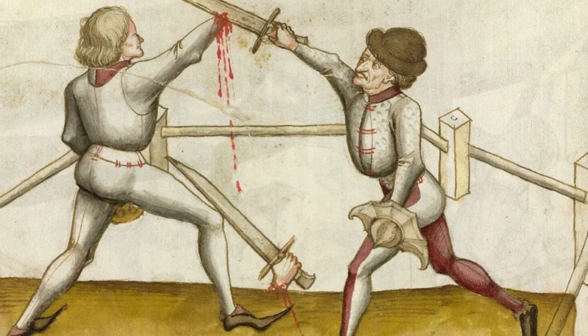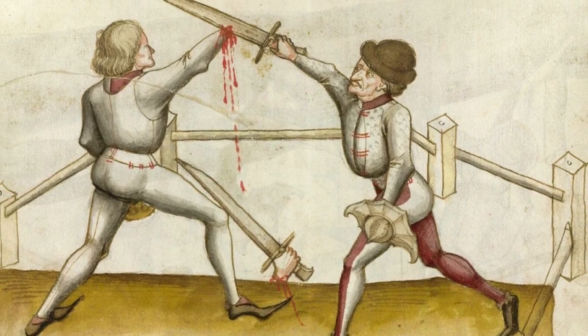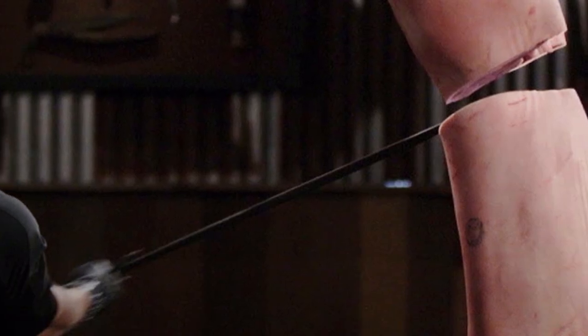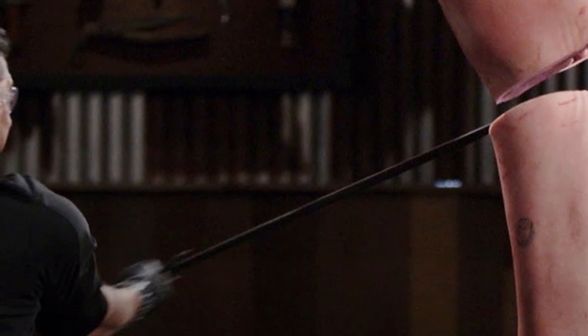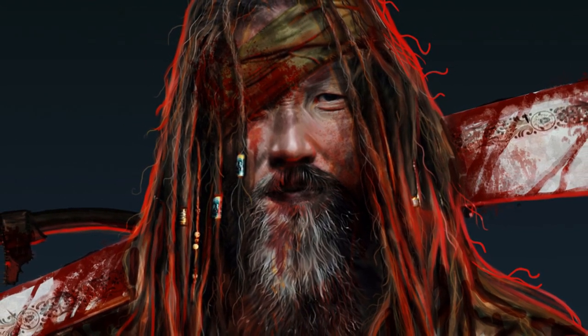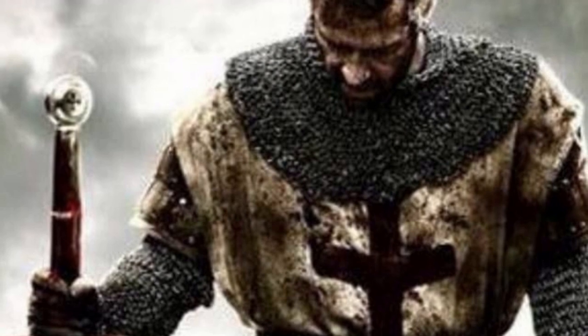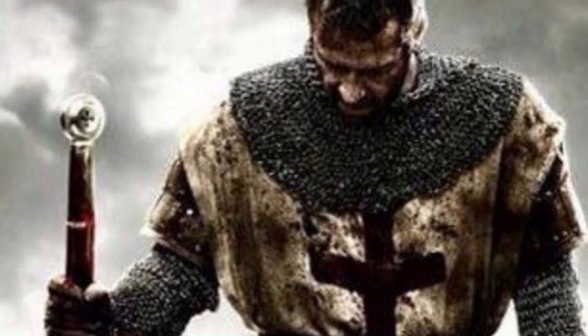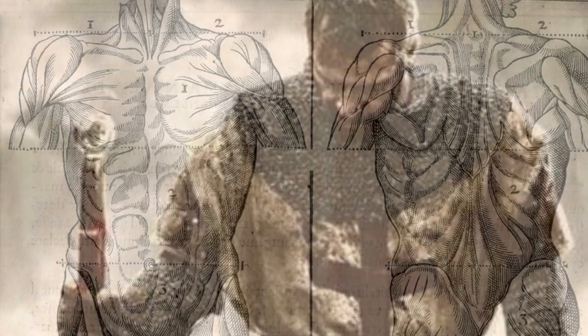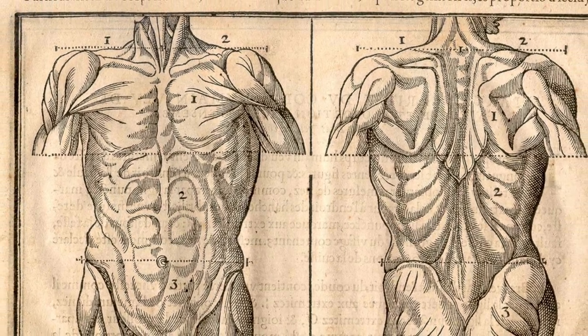One of the most common injuries caused by swords was cuts. A sword's sharp blade could easily slice through flesh, causing deep cuts that could bleed profusely. Even glancing blows could cause painful lacerations that could make it difficult to continue fighting. These cuts could occur anywhere on the body, from the head to the neck, right up to the limbs and torso.